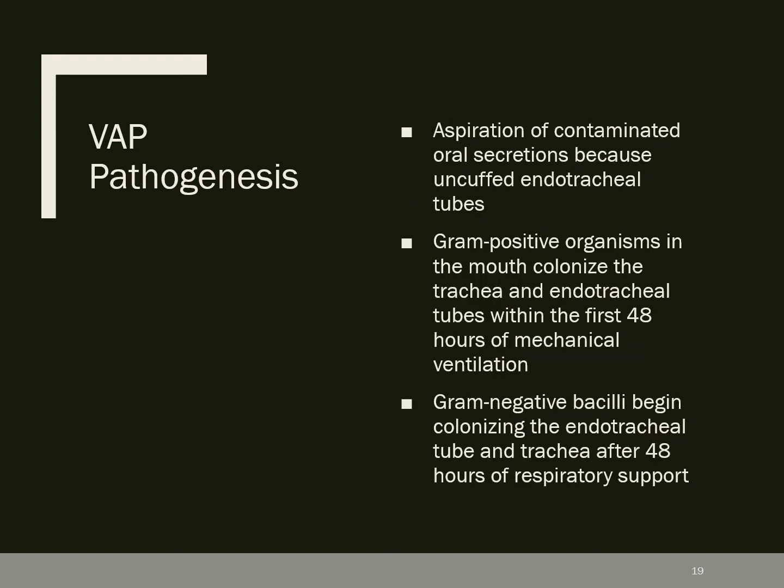I just wanted to highlight some of the features from the last slide. Remember, the aspiration of contaminated oral secretions because of the uncuffed endotracheal tube is one of the predisposing factors why the neonates get VAP. A lot of gram-positive organisms colonize the mouth under normal conditions, and they work their way down into the lower airway. If this happens within the first 48 hours, it's called early onset VAP. Gram-negative bacteria actually colonize after 48 hours, and those are the ones that are resistant and more difficult to treat. So that's a little bit about VAP pathogenesis.